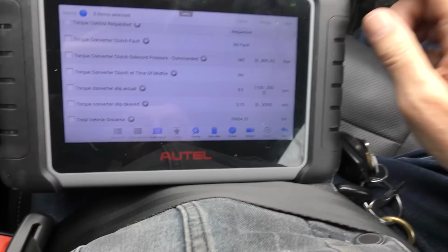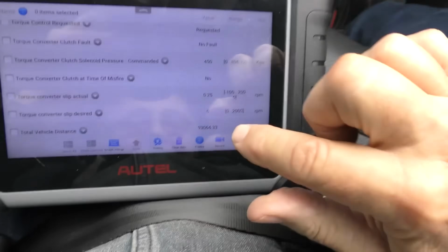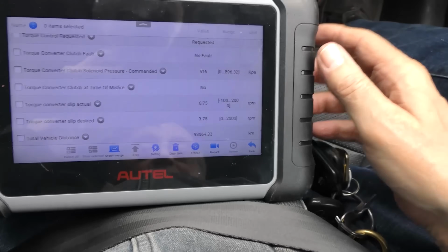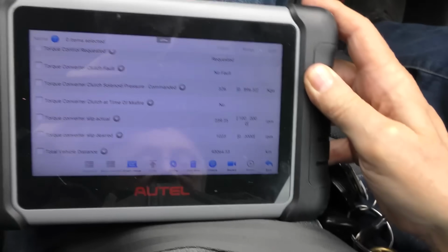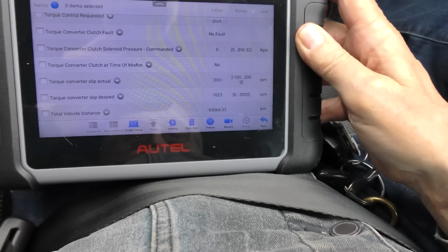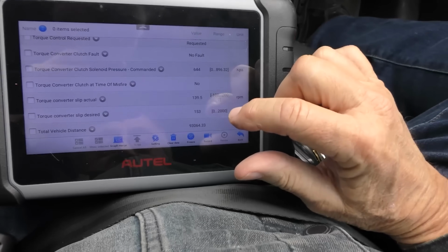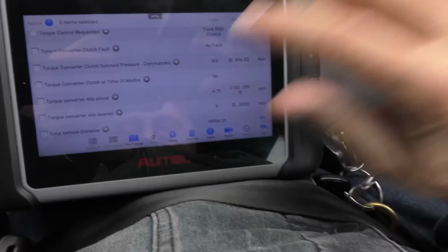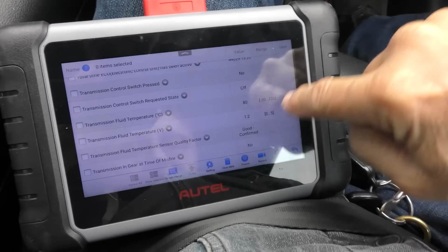Now we're coming to a stop. As you can see, the faster you go, the slip definitely goes down. And it follows the desired versus the actual. Okay, now forward, here we go. We're taking off now. As you can see now, it's got very little torque converter slip, the actual. Fluid temperature, you can see that's normal.